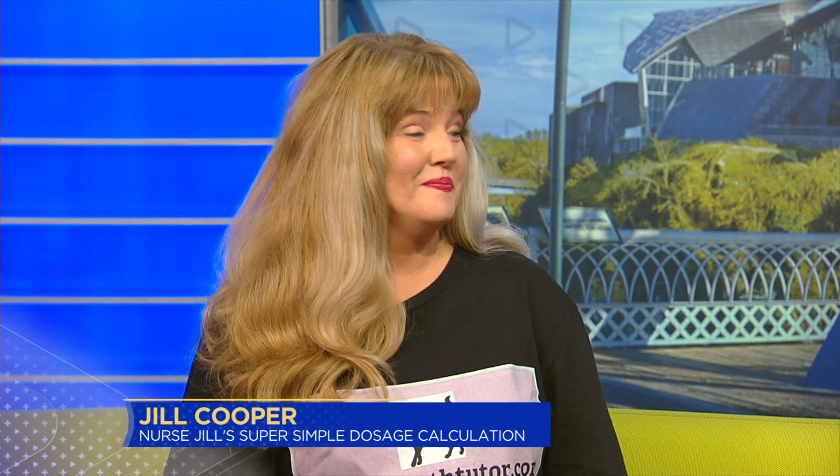What is it that makes it so challenging? I think it's because of the way that the formulas and equations are set up. So I developed this super easy technique that works with every single dosage calculation question. It's a very precise pattern, and you do it very methodically, and anyone can learn it. Did you stumble upon it, Jill? Is this how you conquered the course yourself? I didn't actually stumble upon it.